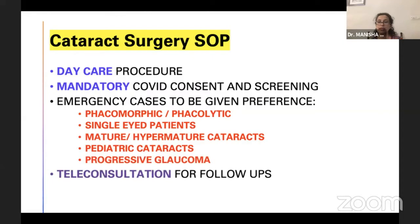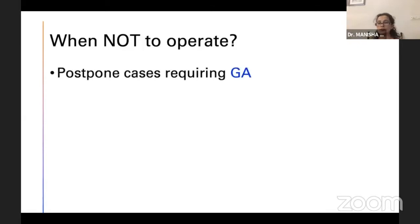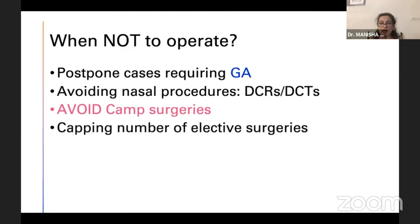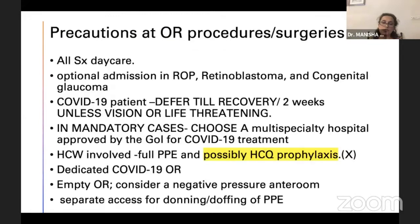Lens-induced glaucoma, single-eyed, legally blind patients, mature, hyper-mature cataracts, pediatric cataracts, congenital glaucoma. When should you not operate? You preferably avoid GA because of aerosolization, nasal procedures, avoid CAM surgeries definitely. These are the guidelines given in 2020, which are still evolving.